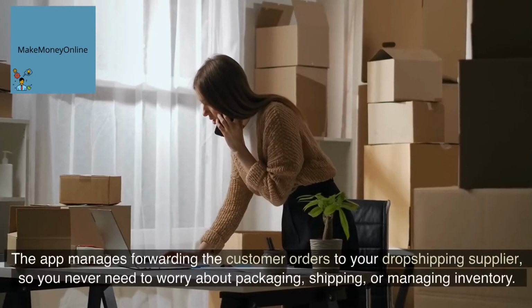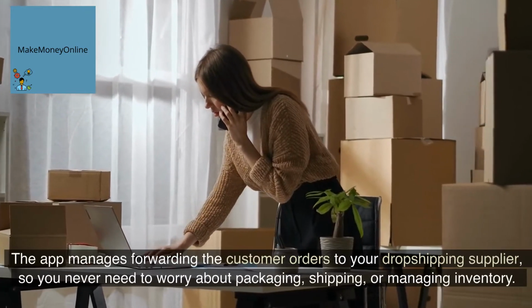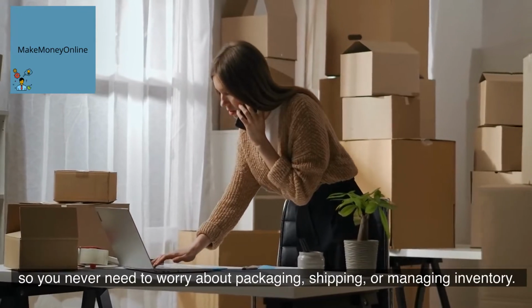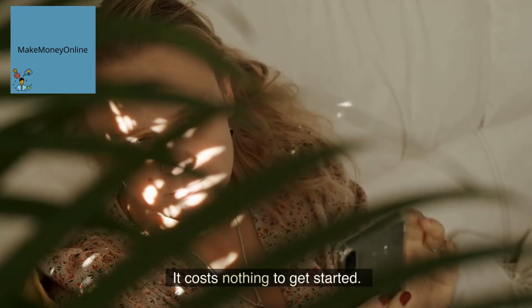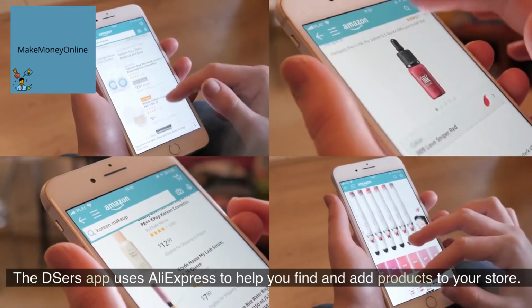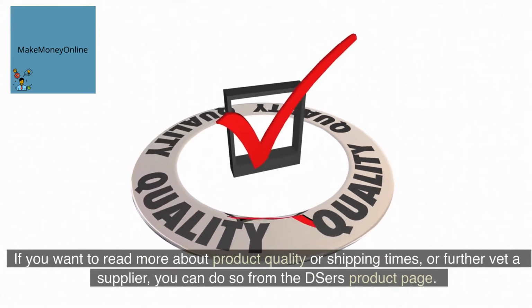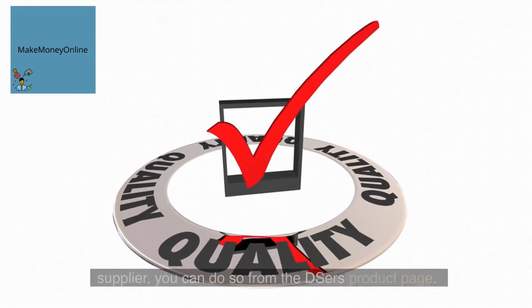The app manages forwarding the customer orders to your dropshipping supplier, so you never need to worry about packaging, shipping, or managing inventory. It costs nothing to get started. The Zers app uses AliExpress to help you find and add products to your store. If you want to read more about product quality or shipping times, or further vet a supplier, you can do so from the Zers product page.